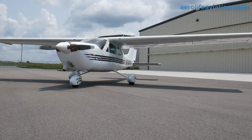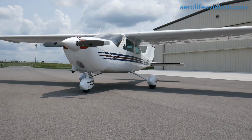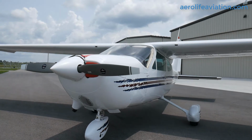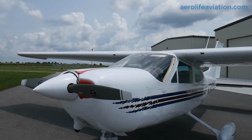This Cardinal has a clean exterior with no corrosion or hail. There's going to be a few minor sections, some small scuffs and a few chips and things like that, but you're going to expect at least that much from any plane similar to this.